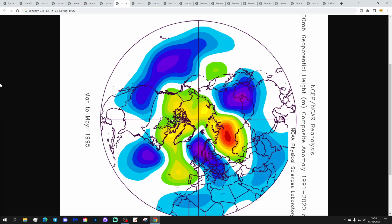Then we've got the spring of 1995. Again, following January CET range of 4.8 to 5.6. This one with a mid-Atlantic ridge going up towards Greenland and a trough of below average heights, low pressure to our east. So often winds in from the north through this spring.